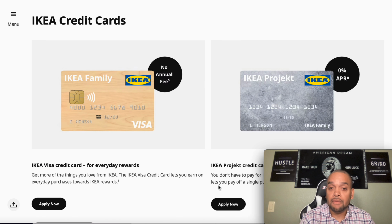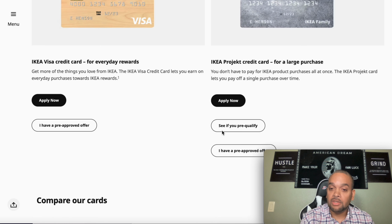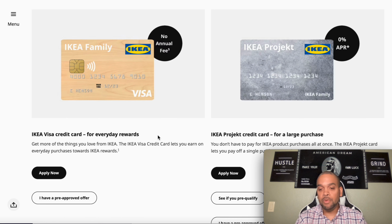Today, we're going to be applying for the IKEA Project Store card. You will not be applying for the IKEA Visa card. Please don't get it confused. You can see right here, apply now. Or if I have a pre-offer, and over here is apply now. See if I'm pre-qualified, I have an offer. So, you know, they basically like to give people high limit credit cards with this, which can help you out with your credit score when it's time to jump 30, 40, 50, 60, 70 points.